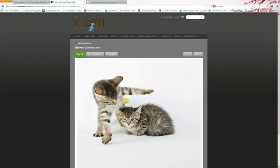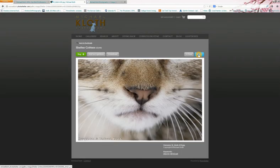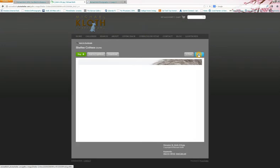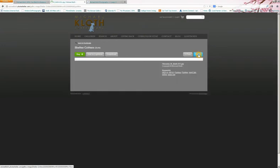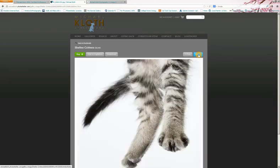Obviously, sometimes if you have more than one animal, they kind of interact with each other. But working with a toy that they enjoy will get you some really nice movements, and that's a nice way to add a little extra interest to your shooting.